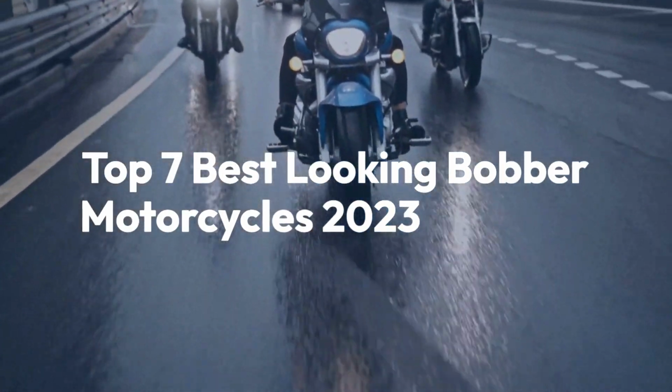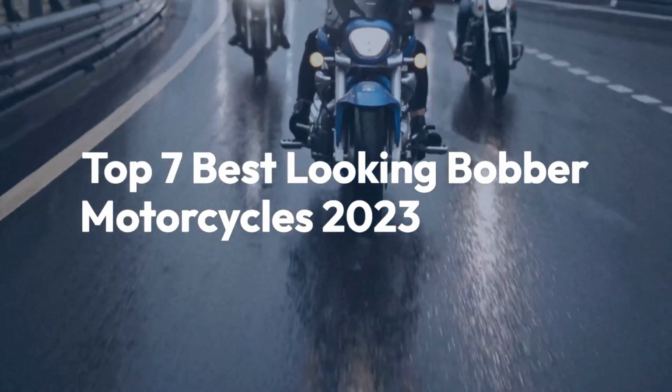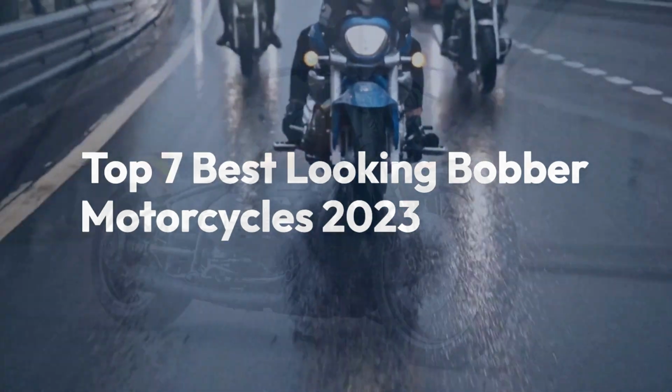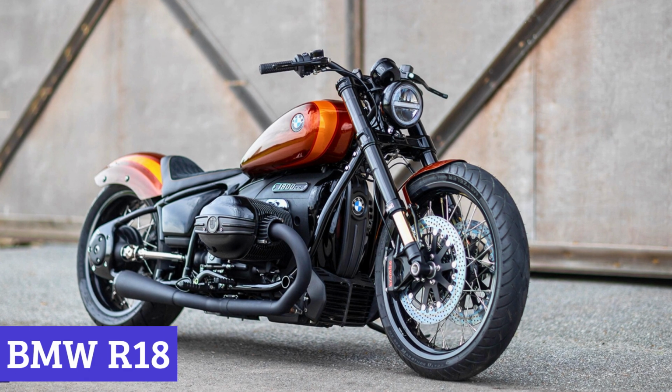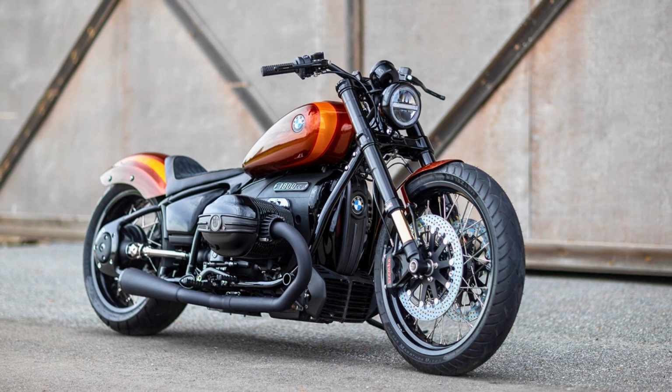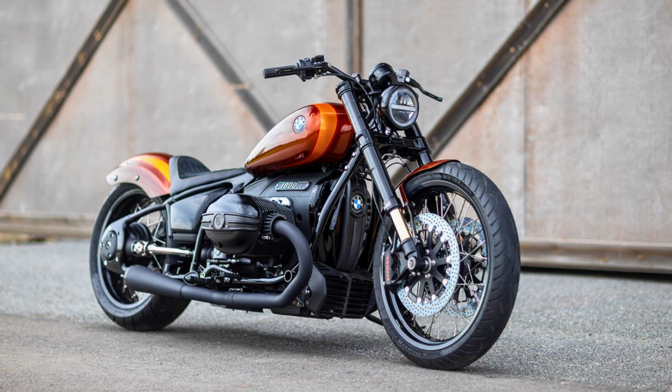Today we'll be taking a look at the top 7 best-looking bobber motorcycles 2023. Number 7. BMW R18. The BMW R18. A cruiser that's as classic as your grandpa's vinyl collection.